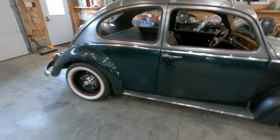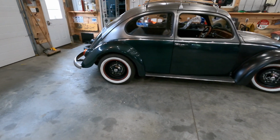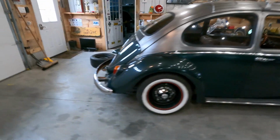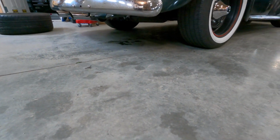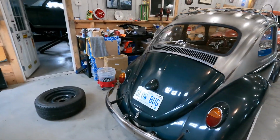Other than that, it's running well. It's running really well. It's driving well. The only thing is, it's a bit darty, so it's going to get an alignment. Maybe a couple things in the front end. And it does seem to be leaking quite a bit from the new rebuilt transmission.